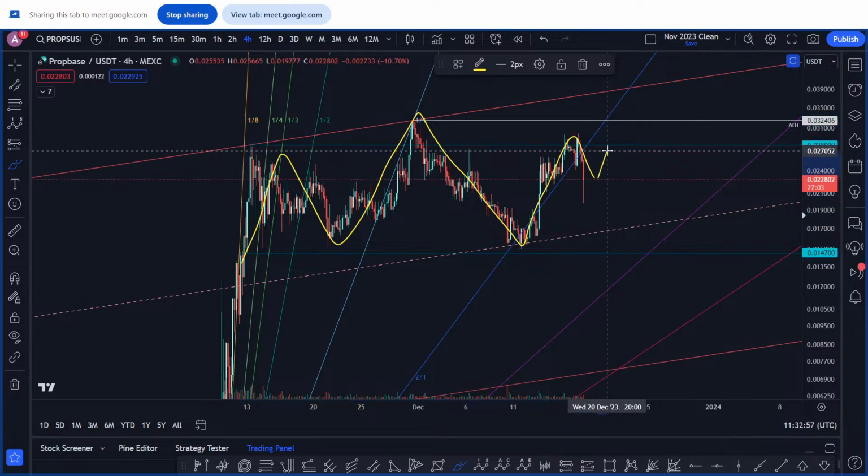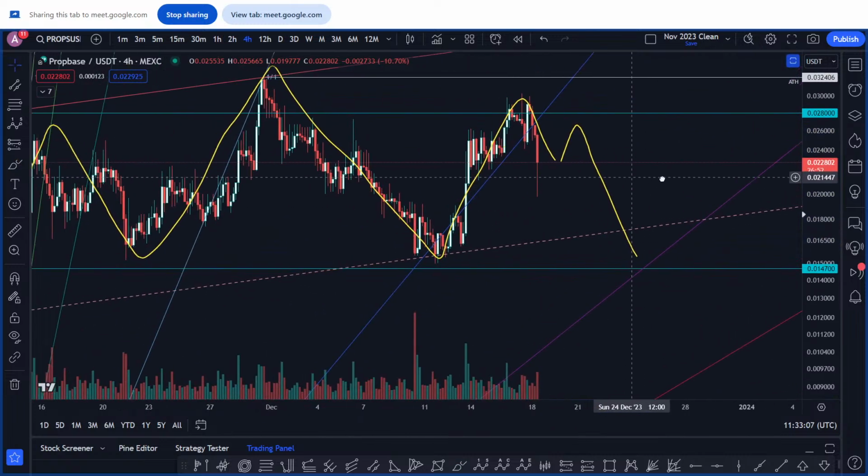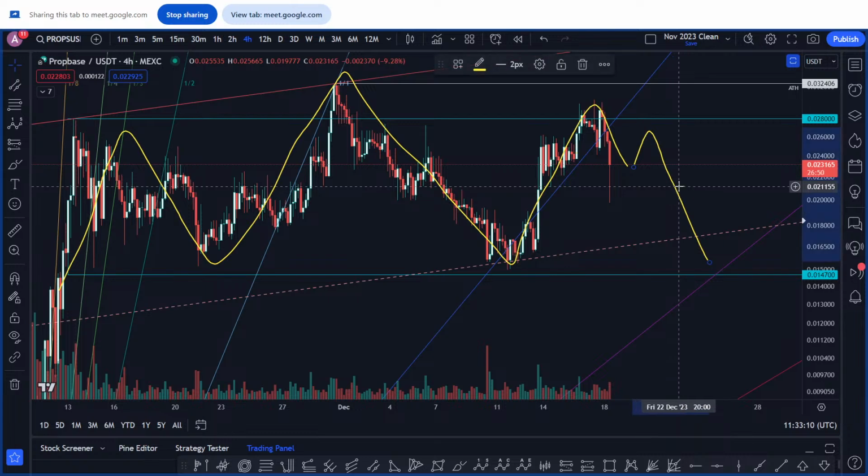There might be a second attempt. We have to see, but that's a pretty ugly sell, huh? Look at that. Yeah, it's quite bad. It's not what you want to see.